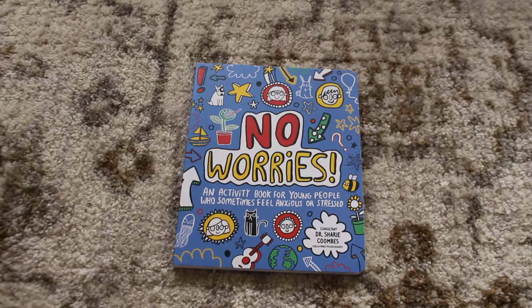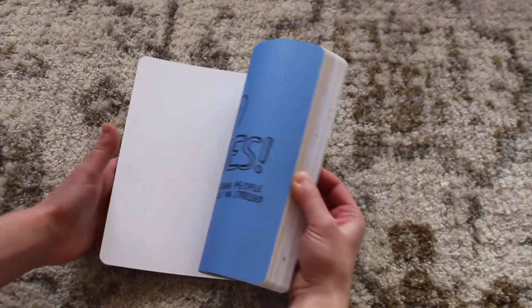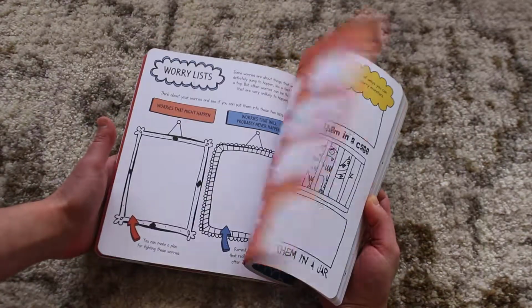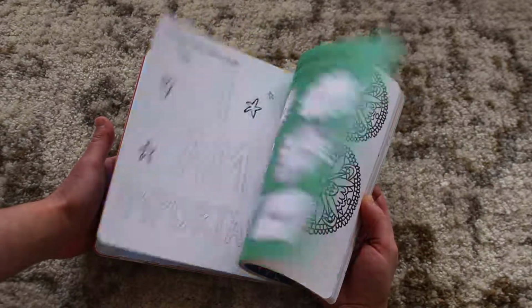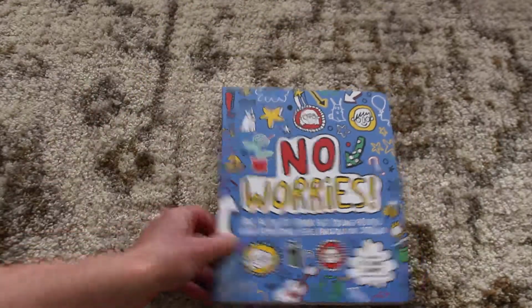We have a bunch of books that help kids talk through their emotions. So if you have a worrier in your life with high anxiety, there's pages to walk through to help them get things down on the page and understand what they're going through. This is a really cool series as well.